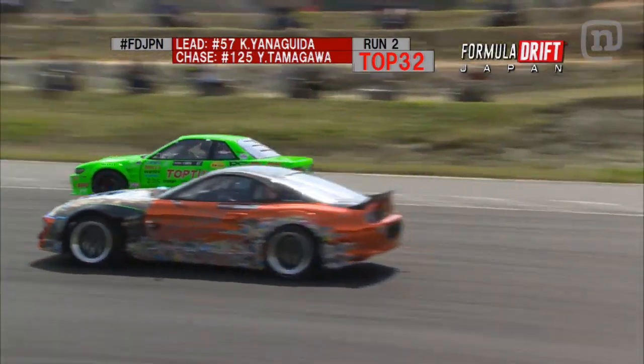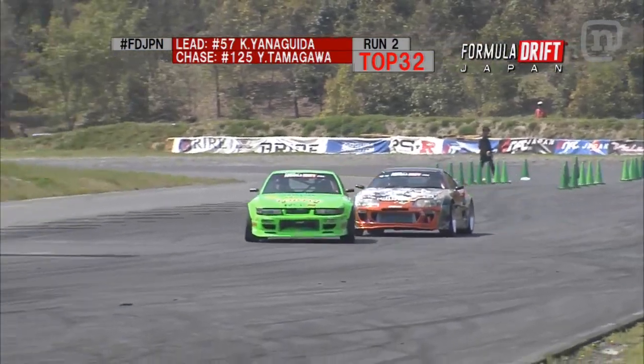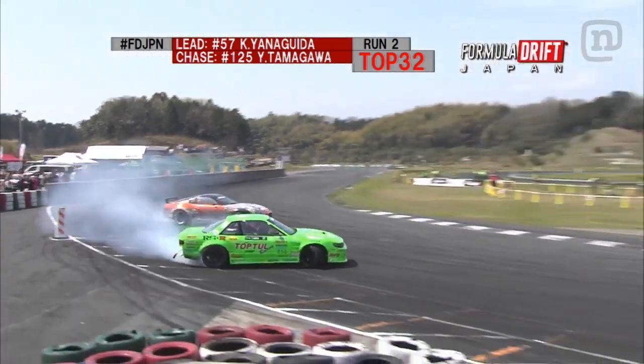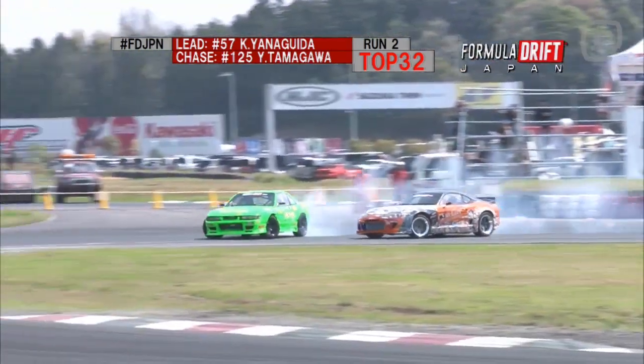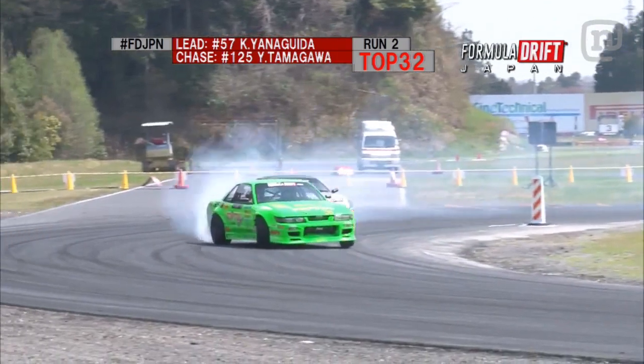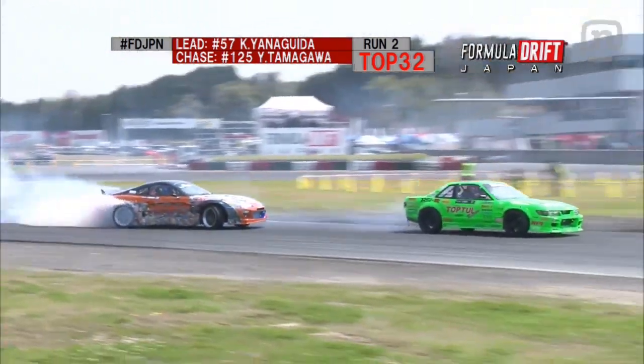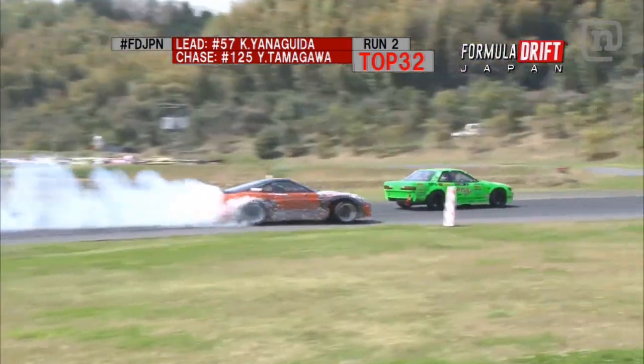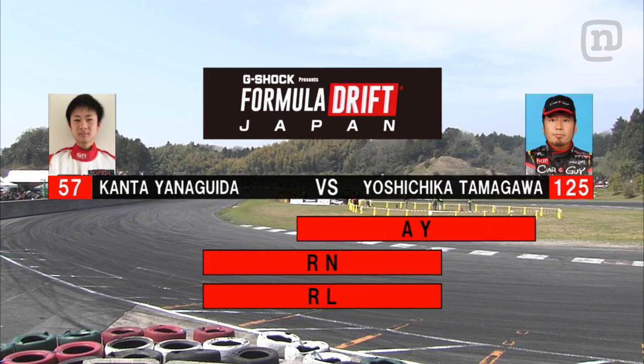We saw that in the first battle there, but this time Kanta Yanaguda leading, Tamagawa following. Looks like a much better lead run there from Yanaguda in the S13 Silvia. Okay, I think maybe a little bit too much limiter there for the lead car.